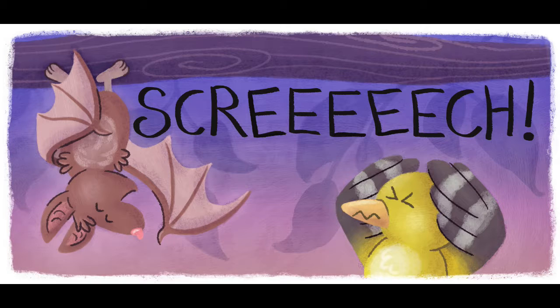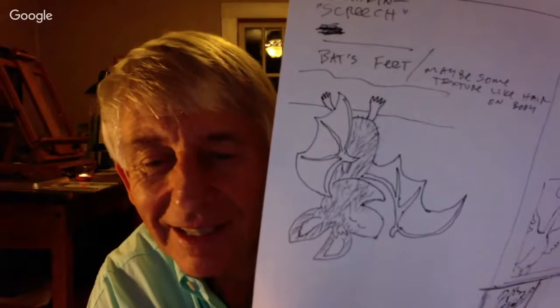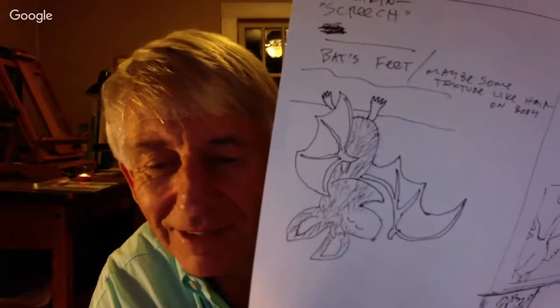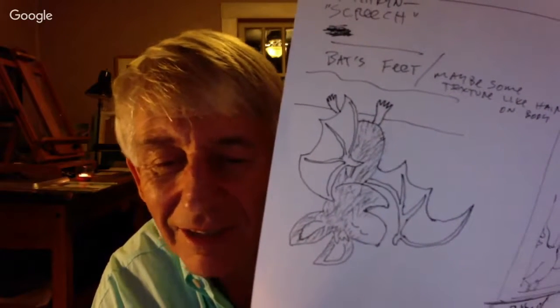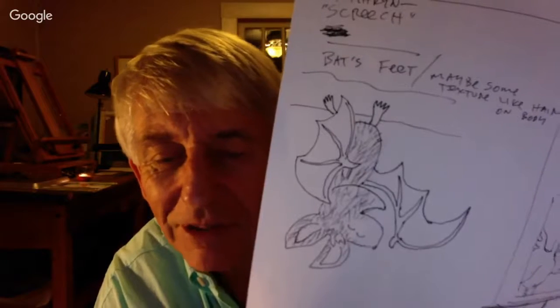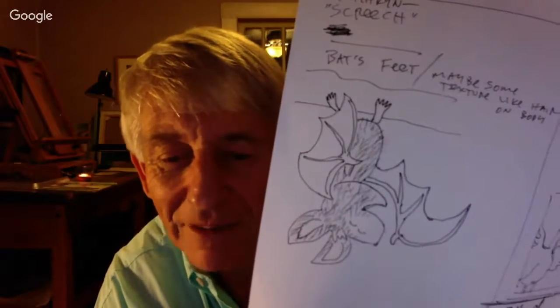Okay. The bat. Bats don't have people feet. And up here where the wings go in, I know that's probably supposed to be some kind of fur, but it almost looks like fingers. Oh, the little wing things. Bats' fingers are in their wings. I changed the feet and gave it more like bat feet, and then took those little things off that looked like fingers to me. Bats are kind of hairy, so I thought that might be hair, but it was mostly the feet, and I made it look more like bat feet.